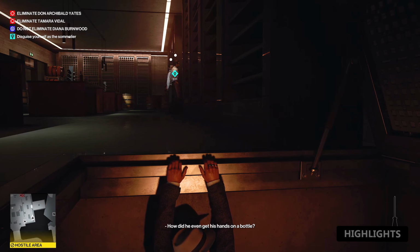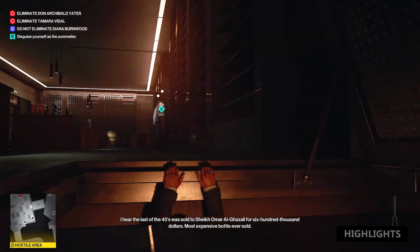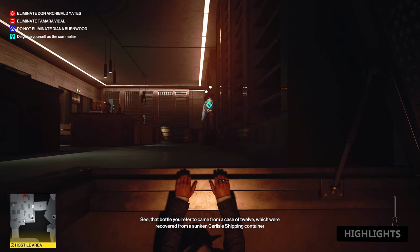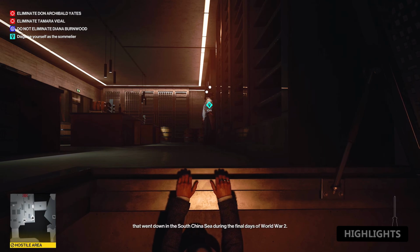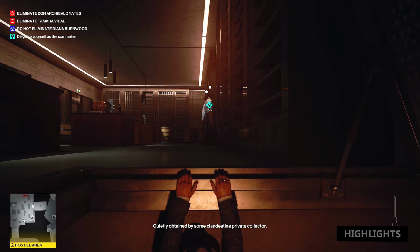How did he even get his hands on a bottle? I hear the last one was sold to Sheikh Omar Al-Ghazali for $600,000. Most expensive bottle ever sold. Ah, yes. A curious story. See, that bottle you refer to came from a case of 12, which were recovered from a sunken Carlisle shipping container that went down in the South China Sea during the final days of World War II. Well, of those 12, only 5 were raised intact. Al-Ghazali bought one under great media coverage, while the others simply disappeared, quietly obtained by some clandestine private collector. Until one of the bottles was donated to Mr.